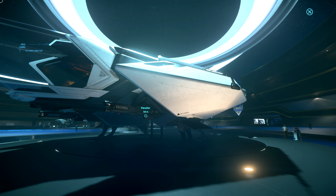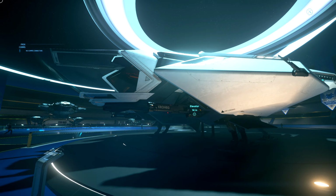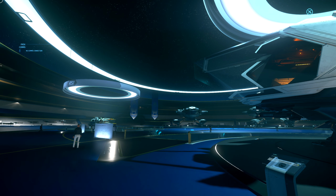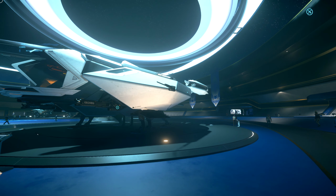Actually, it's not a very detailed look. It's just a quick look, but it will be much more detailed than this. So this thing's only speciality is to pull people out of quantum travel, I should say.